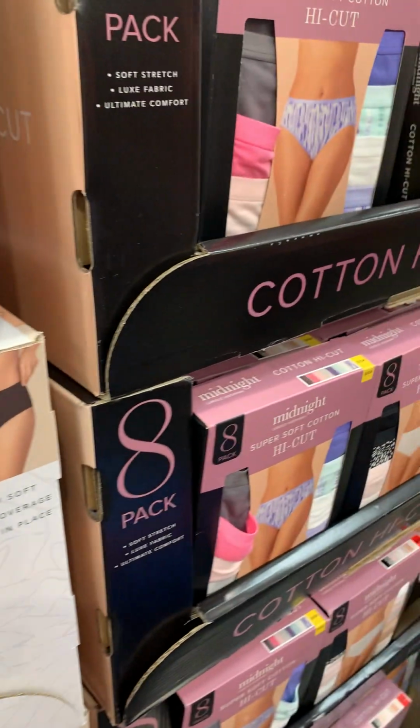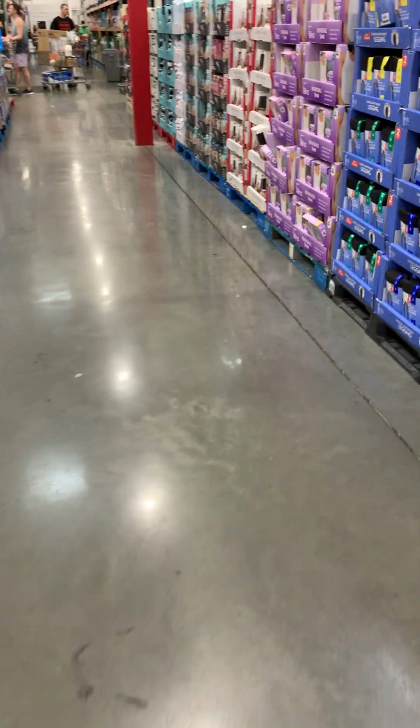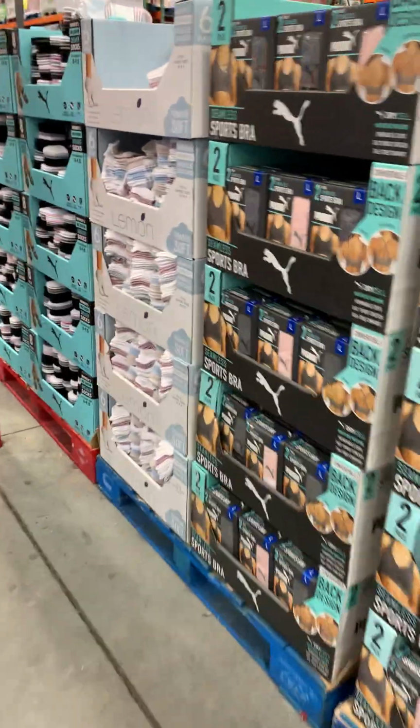So ladies, if you want some, a little short for our shorts.